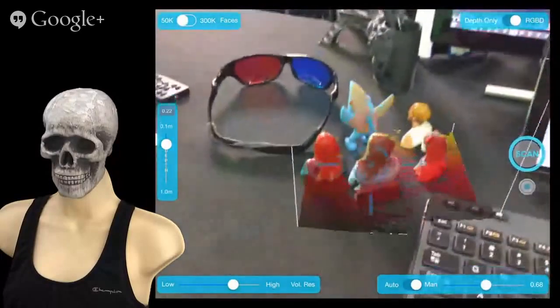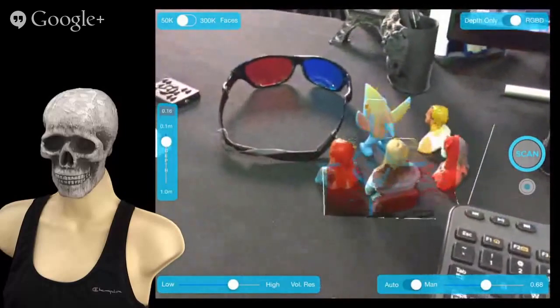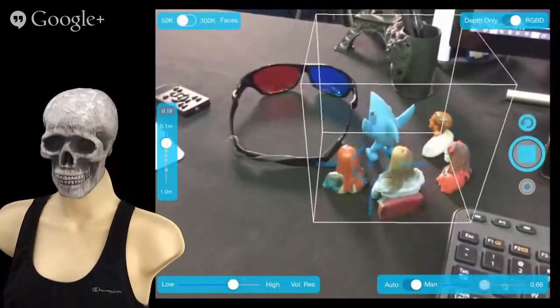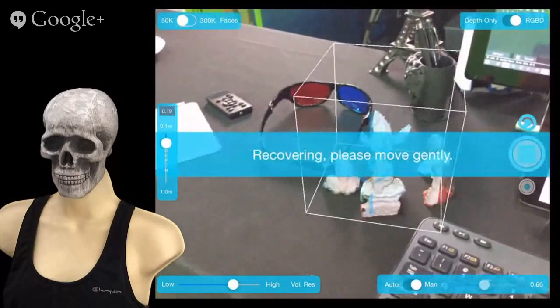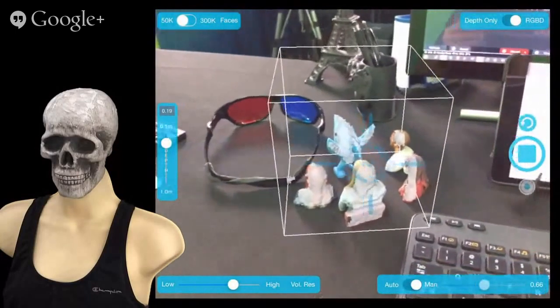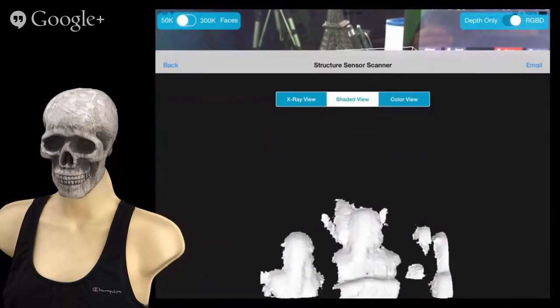And it's not going to work for me. Let's make our box smaller. Okay, focus scan. Okay, can you see that? Yeah, yeah, that's pretty cool. Okay, I'm not going to waste our time.